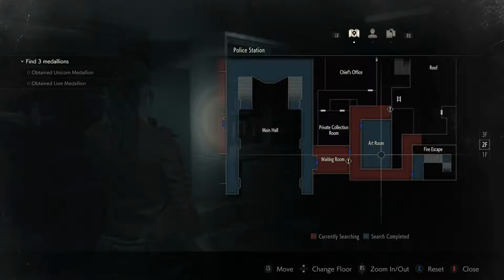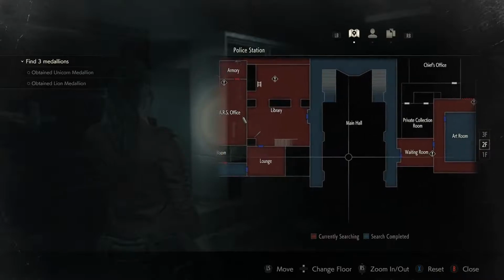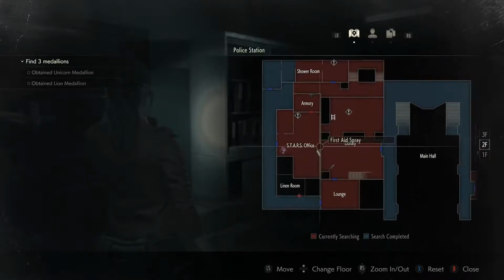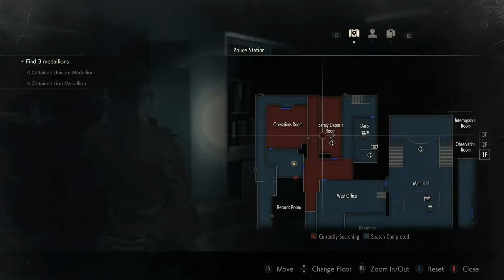The art room I'm done with. That has a safe that I don't know the combination to. Library needs a jack handle. That's a diamond key door. I don't have that. There's some first aid and armory. So, C-A-P. C-A-P, right? C-A-P. It says locker room. Locker room. I don't know.